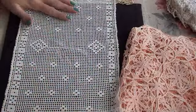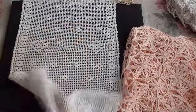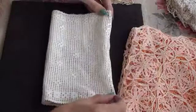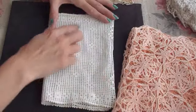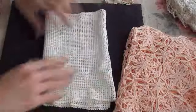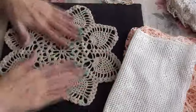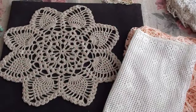This is just a matte, but again, it would make a nice base cover. You could probably fold it in half and make a little thin doily book out of that. But you know, when she was giving me them all for 50p, I wasn't going to pick out the ones I wanted.